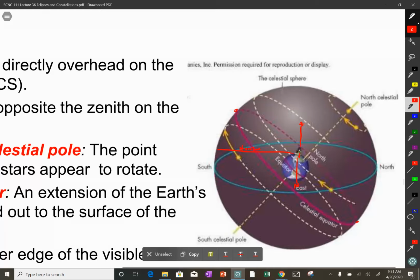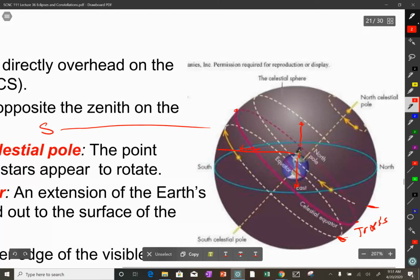Now, the Earth orbits the sun, and as the Earth goes around, the sun's position, where it's striking the Earth, moves north and south. And so we have the tropics, which is the region where at some point during the day or during the year, the sun will be directly overhead.